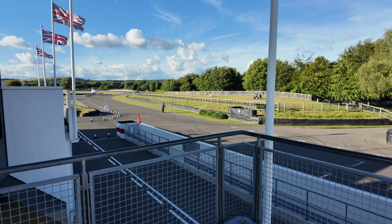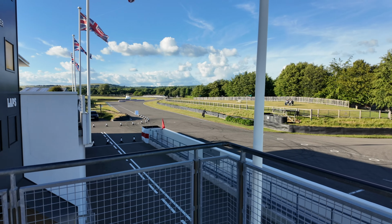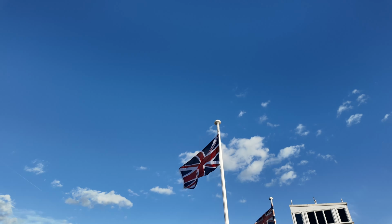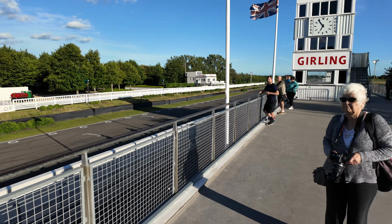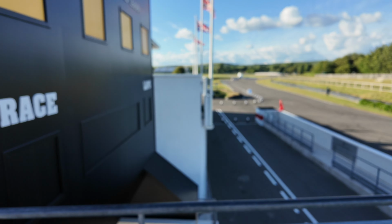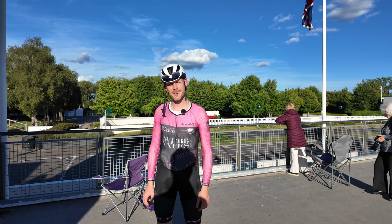We're on the Goodwood circuit today, one of the fastest ways to time trial. No cars, no roundabouts, nothing like that. The wind is going in the correct direction for us. So a bit of a side wind at the top, but it helps you go a lot faster when you're coming up the hill over there. I'd say the weather's looking really good today.